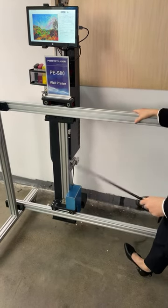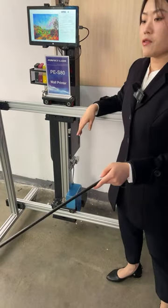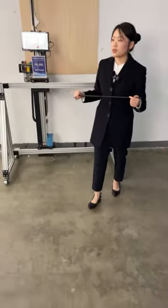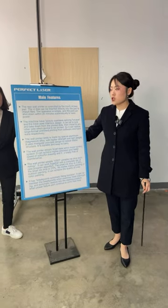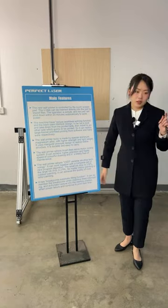Okay, so I have introduced a lot about the components. So let's see the main features of this product. Let us see. Okay, here you can see this is another machine. It has some differences from the former one.